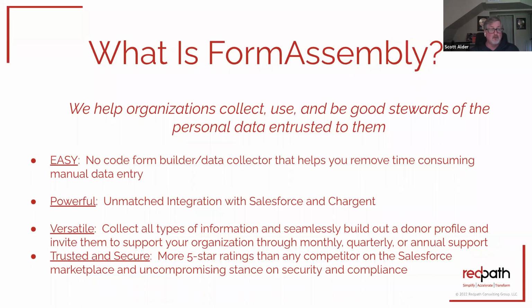It is a very powerful tool. It is unmatched with the integration between Salesforce and Chargeit. And again, jumping back up, does that mean it's hard to make it work? No, it's actually easy. In fact, if you go on the App Exchange, there's a great story from a small nonprofit out there. The woman was basically saying whenever she was coming up with, it's time for me to change my appeal, or it's time to change this campaign, it would take 3, 4, 5 weeks working with the developer, cost her a few $1,000s. And then it finally went out.